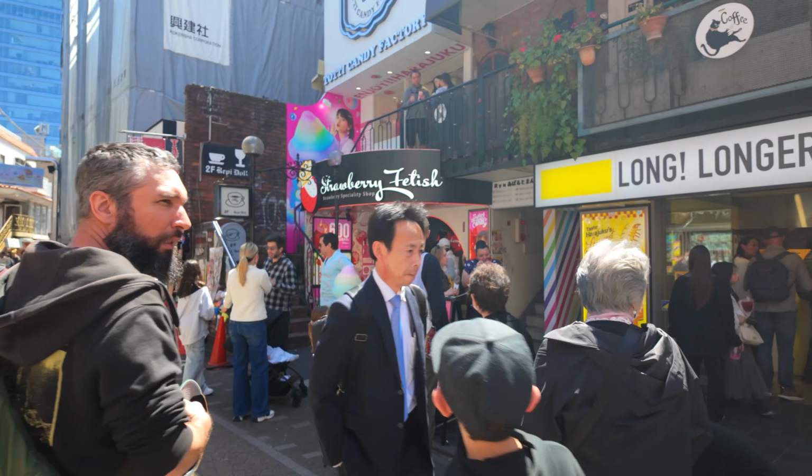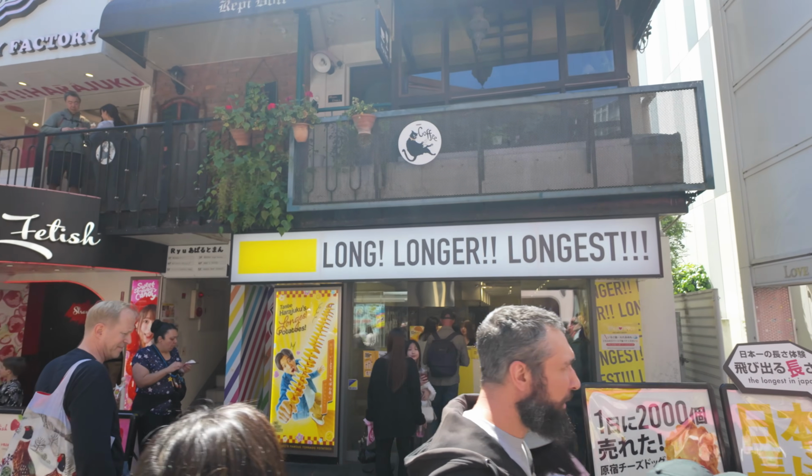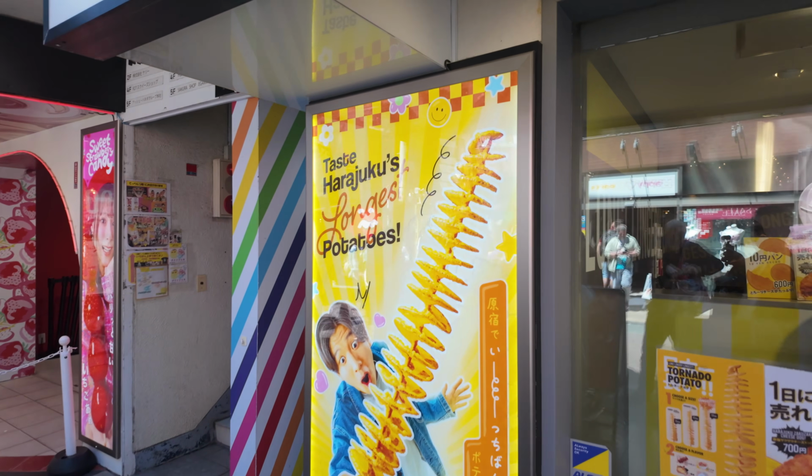Pretty cool. Every time I come, there's some other trend going on. Last year or the year before, it was all about the candied strawberries or the candied grapes or the candied fruits on sticks. But there's one thing that always remains every time I come here to Takeshita Street in the last few years, and that is the longest potato, which I'm going to get right now. I've come so many times, and this place has survived. It's a testament to a trend that doesn't seem to be going away.